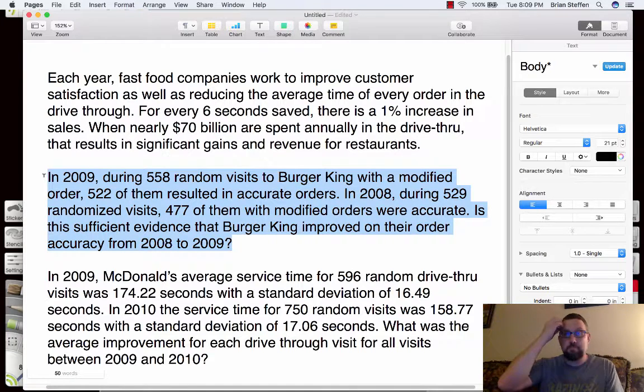In 2009, there were 558 random visits to Burger King with a modified order. Modified order just simply means instead of just getting the number 2, you're going to get the number 2, no onions. For the order to be accurate, it must also include the straw and the napkin, but not a really complicated order. And they do that consistently.